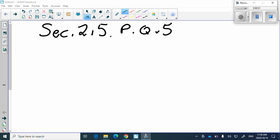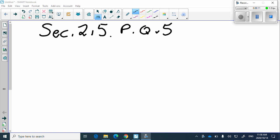Okay, kids, we're back here, section 2.5, practice question 5. Let's read this wonderful question. According to Newton's third law, when a horse pulls on the cart, the cart pulls back with equal force on the horse. That even rhymes. If in fact the cart pulls back on the horse as hard as the horse pulls forward on the cart, how is it possible for the horse to move the cart?